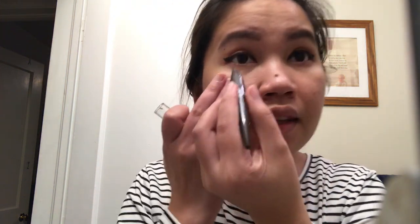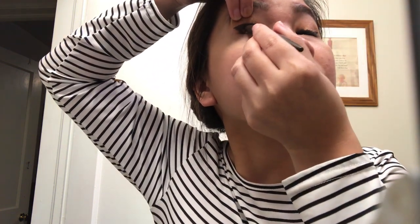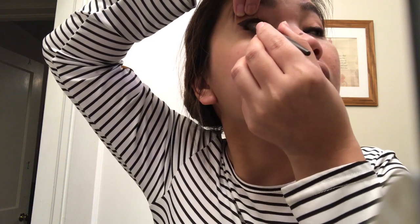Okay. Let me put the eyeliner again. Saan ba yun? There. This one. Then i-blend mo lang siya din. I want it blended. The last time na pumunta ako, when I went to the party, ang nakaka-bad is I had a pimple inside my eye, so I had a hard time putting on the makeup. And dito sa ilalim ng mata. Under eye. Ito pa naman.